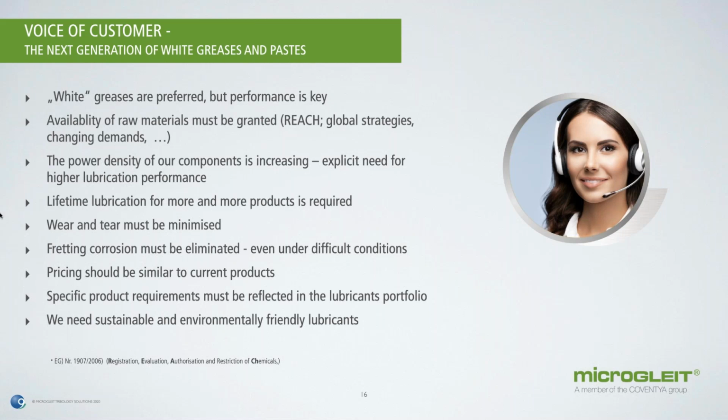As you can see here, these are some inputs we received from our customers, like white greases, lifetime lubrication, fretting corrosion must be eliminated, pricing, price is always important. We need sustainable and environmentally friendly products. So this is the kind of information, there is more, you get from customers when you ask which product they would like to have.